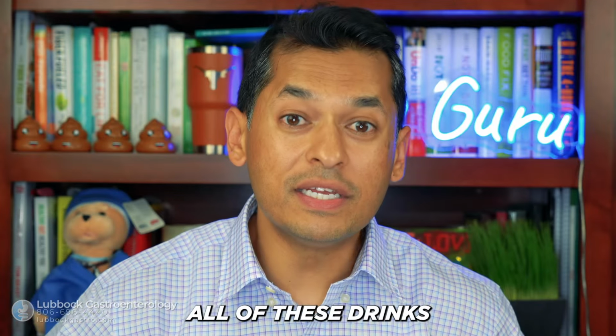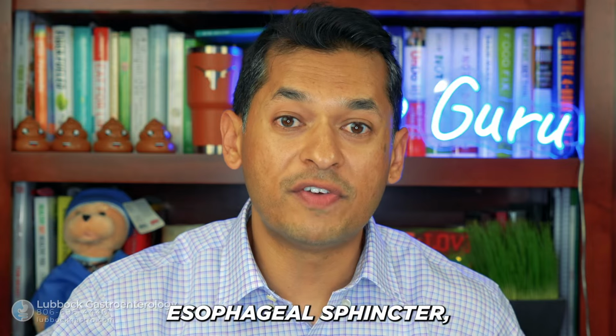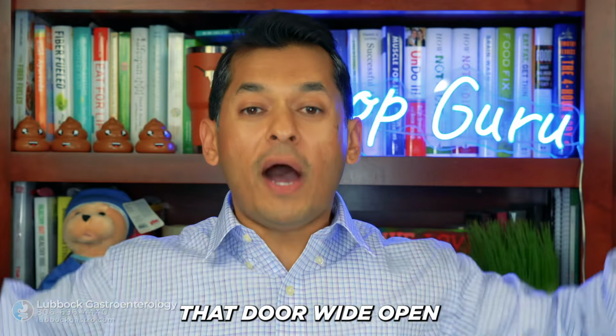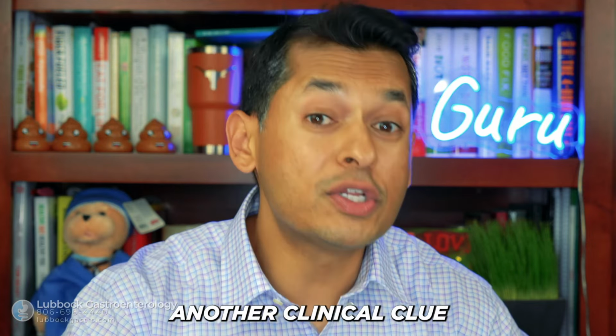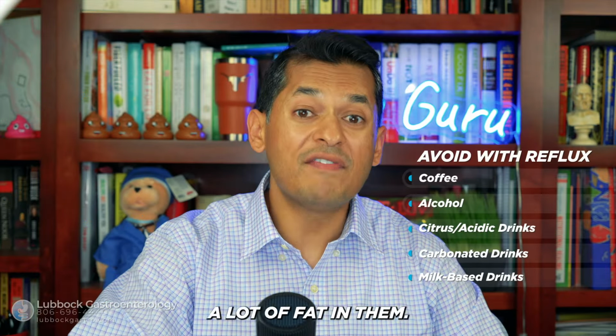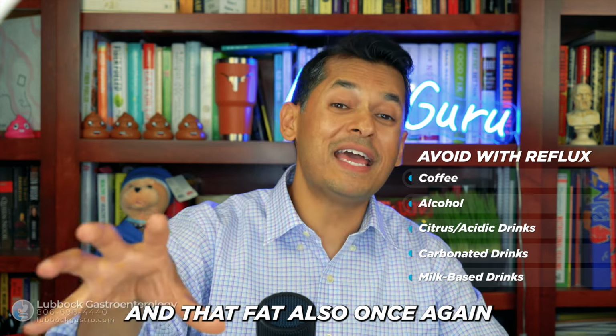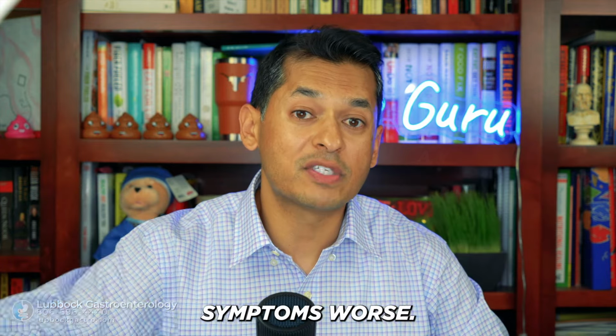All of these drinks increase the opening of the lower esophageal sphincter. And that opening leaves that door wide open for acid to go up. And this is what carbonated drinks do. Another clinical clue here, if you have bloating, don't drink drinks that cause more bloating like carbonated drinks. And then lastly, milk-based beverages. These have a lot of fat in them. And that fat also, once again, opens up the lower esophageal sphincter to make acid reflux symptoms worse.